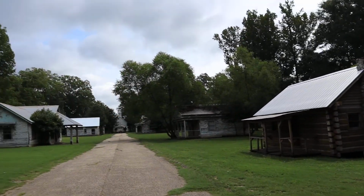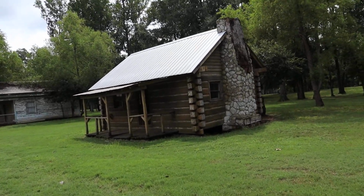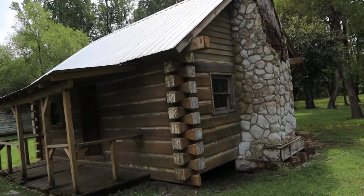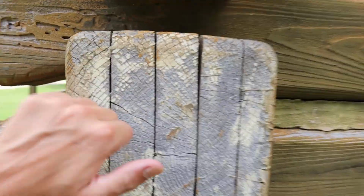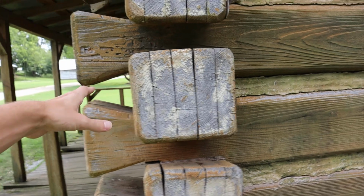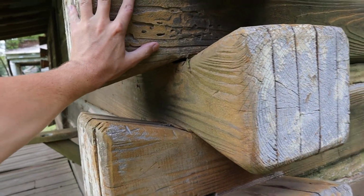And there's 1, 2, 3, 4, 5, 6, 7 buildings in here. And the first one is kind of this log cabin looking thing. To make the logs, it's just about 5 pieces of wood that they kind of mash together. These are all solid wood, so they must have had a close-up of this or something, because they wanted it to look as realistic as possible.